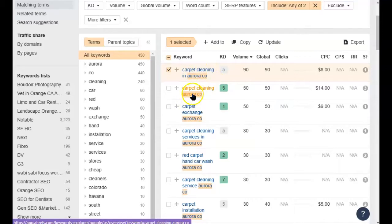So we've got a list here of different ways that people look for carpet cleaning. So somebody might type in carpet cleaning in Aurora, Colorado. Another person would say the same thing but without the in, right? Another person might say carpet cleaning services in Aurora, Colorado. So you've got approximately 90 people each month typing it like this, and about 50 people each month typing it like this, and about 30 each month typing it like this. So you can see how it really adds up. Every month there's over a couple hundred people looking for your services, and they're typing it into Google.